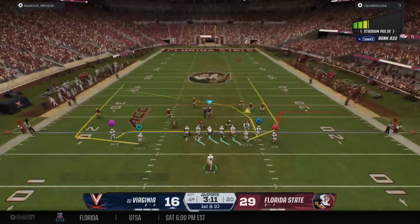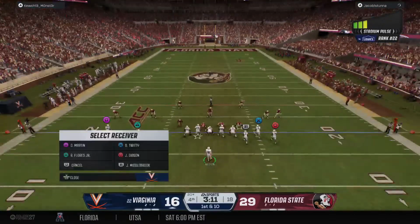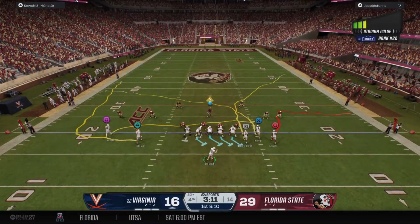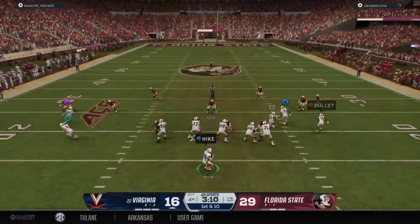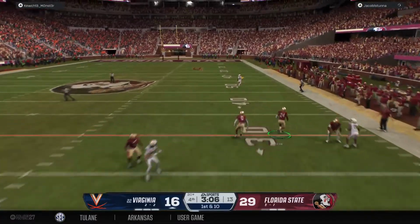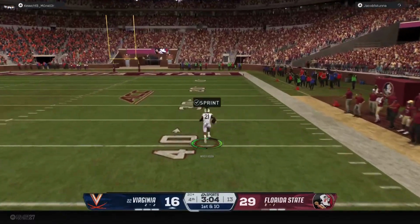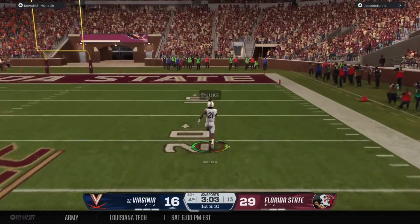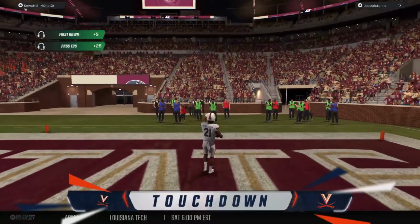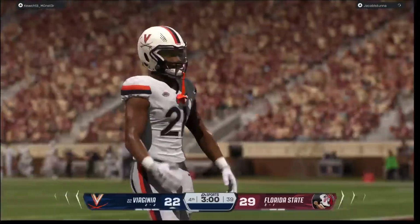Virginia ready to get things going as the offense takes the field. They get the ball back after the punt, and they've got to be efficient here as time is winding down. Holstein now moving to his right, looking for anyone that's open. Wide open, he makes the catch. All kinds of room to the right. And he scores! Touchdown, Cavaliers!